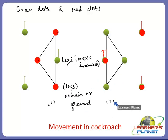Now observe the second picture. In the second picture, what can you see? Yes, these are the red dots. The red dots are the legs which will move forward. In the first picture, the red dots were the legs which remain on the ground. But in the second picture, the red dots are the legs which will move forward now. And the green dots are the legs which remain on the ground. Right? These green dots are the legs which remain on the ground. In the first picture, the green dots were the legs which move forward. But in the second picture, the green dots are the legs which remain on the ground. So this is the opposite.